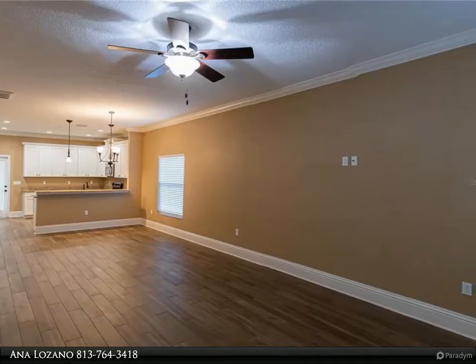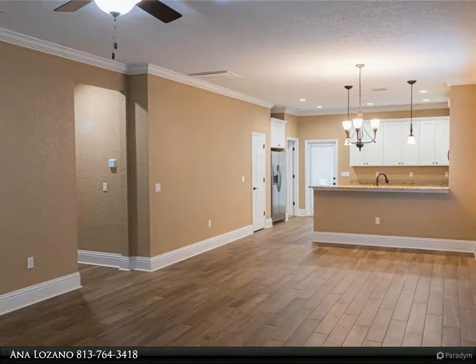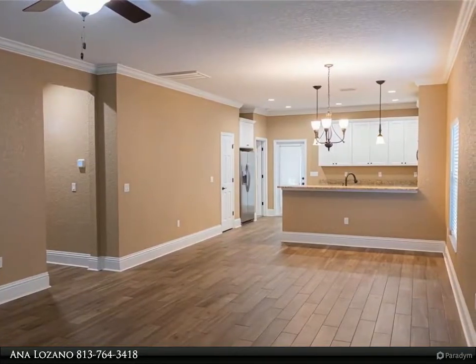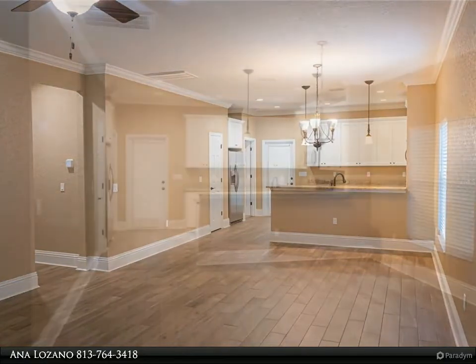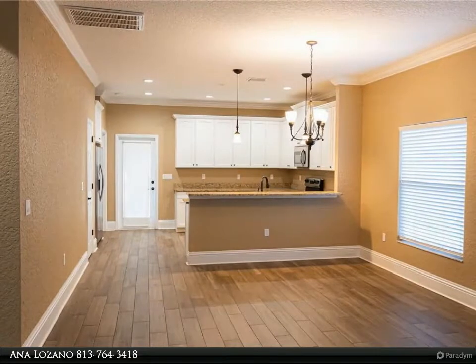As soon as you walk in, you are greeted with volume ceilings and an entryway that is extremely inviting with an incredibly open floor plan. The kitchen features beautiful height cabinets with crown molding, stainless steel appliances and granite countertops with a dedicated pantry.